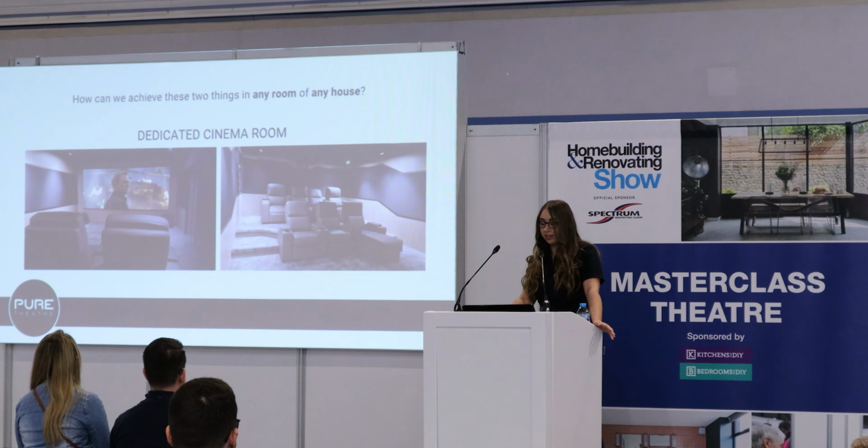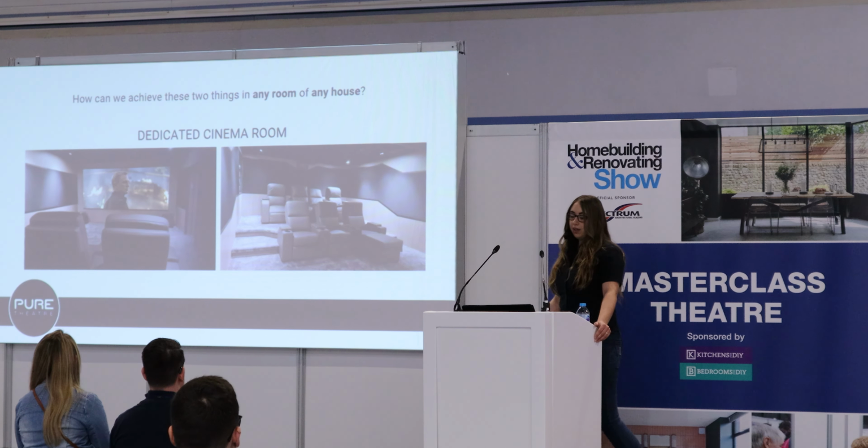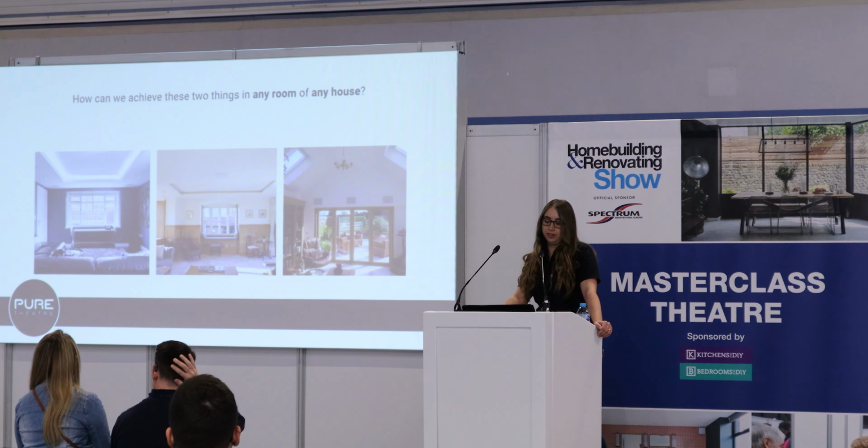One option is a dedicated home cinema. So here you would have a really large fixed projector screen, a high-end projector teamed up with a surround sound system and some cinema seating. But this masterclass is about a home cinema in any room of any home, and this isn't exactly going to look right in your living room. Luckily, there is an answer. We can hide it. By using motorised projector screens and projector lifts, it can all hide away.